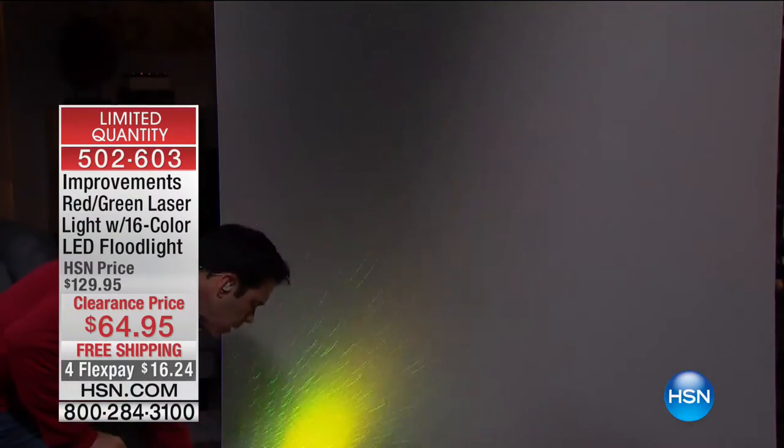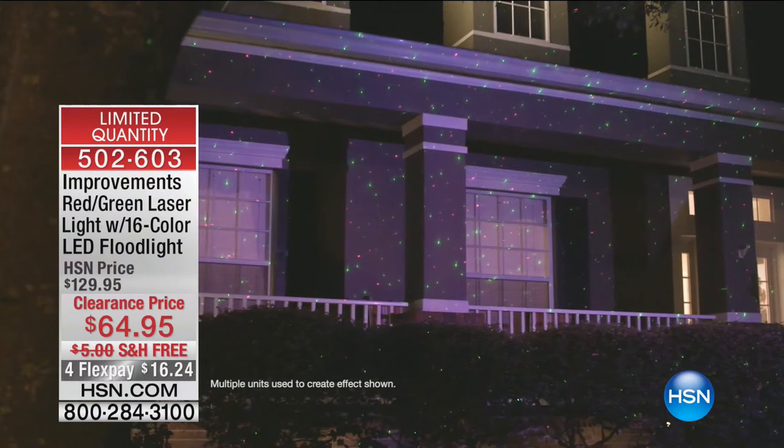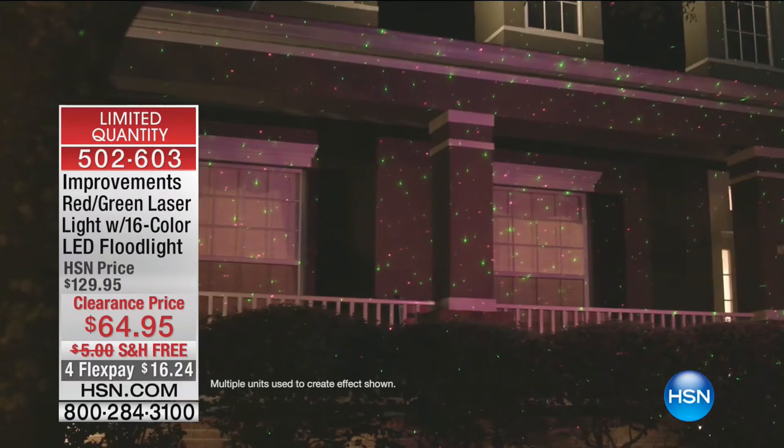And we haven't even talked about the fact that this is metal construction. This isn't a chintzy little plastic construction. So the quality is amazing. Plus, what do you pay for an outdoor lighting system that has a warmer built into it? We haven't talked about that either. This heating element, that warmer that's in there, has a purpose.